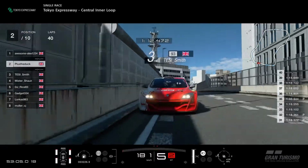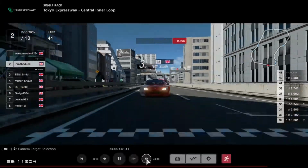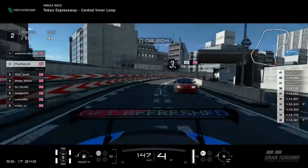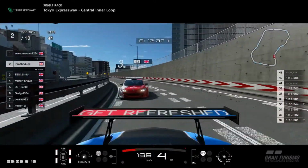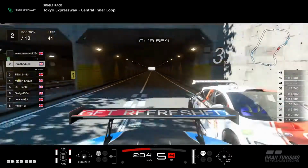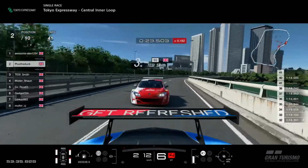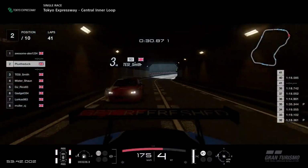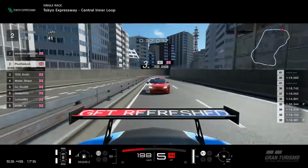Oh, look at how close this is. I'm pretty sure Plux doesn't like this, but this brings in a hell of a lot of entertainment. The M4R machine really has to show its all today. See how much Smithy closes in? Whoa! Smithy's car is so extremely good in the corners versus Plux's, but Plux's car isn't that bad either. It does have a lot of grunt on the straight.